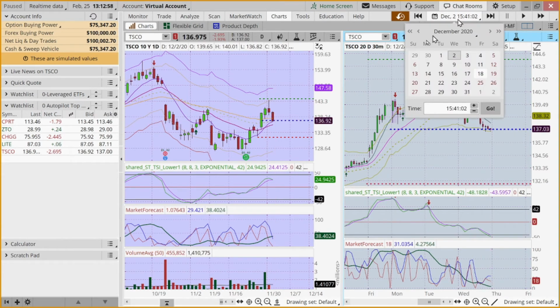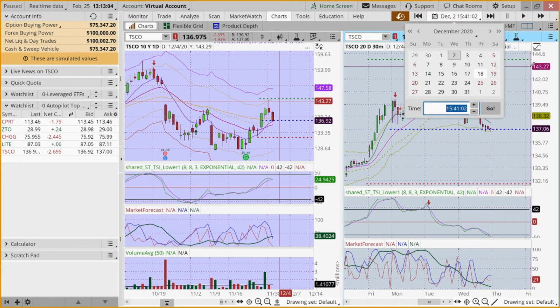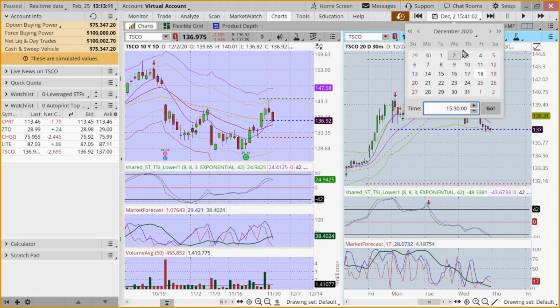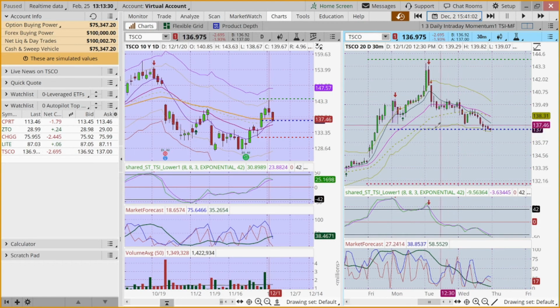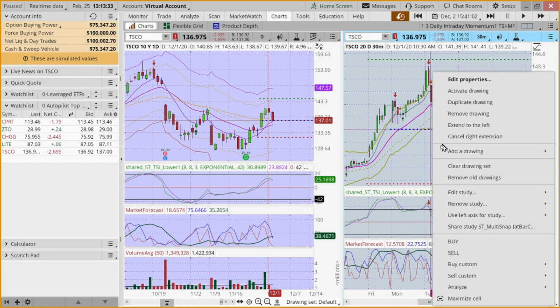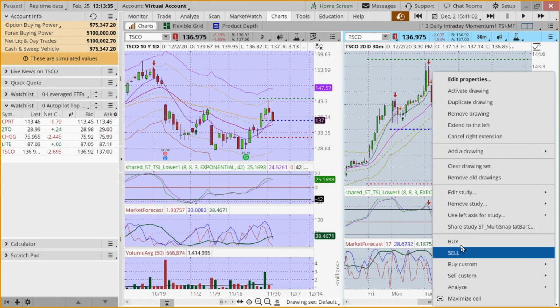Now I can go back here and set this at, and since this is an exercise in, what I'm going to do is go back and say go. And as we know, that did not fill. And for demonstration purposes, I'm going to actually put that order back in, but I'm going to use it to buy.